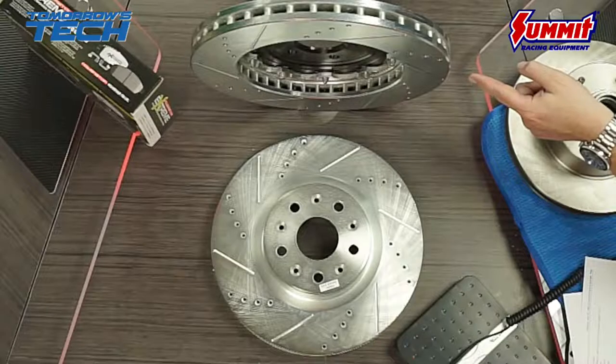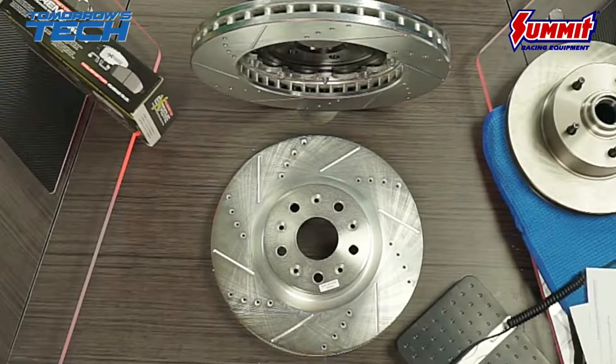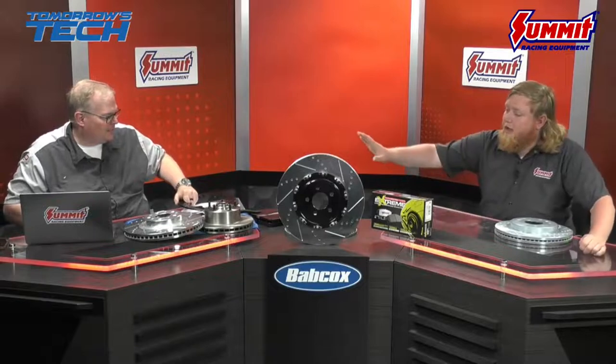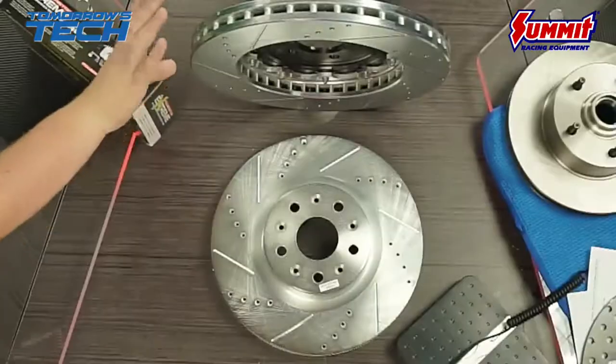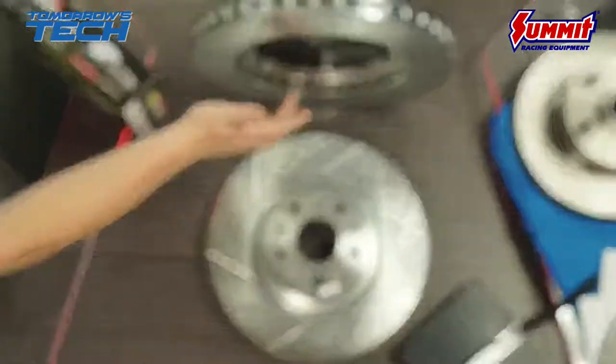You can get brake parts for anything right at Summit Racing. Okay, got a question coming in here about the hat design. If I had this rotor right here, could I change out just the hat itself? You don't have to change out the whole rotor. When you get into a performance set of rotors like this, you're able to buy just the outside rotor itself. You don't have to buy the hat every time.